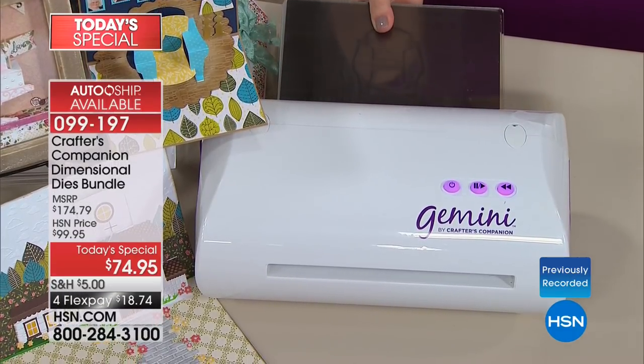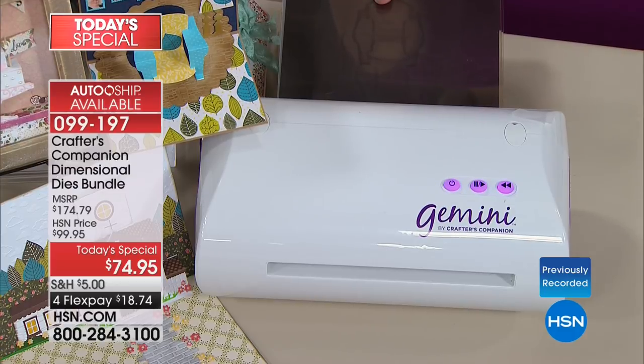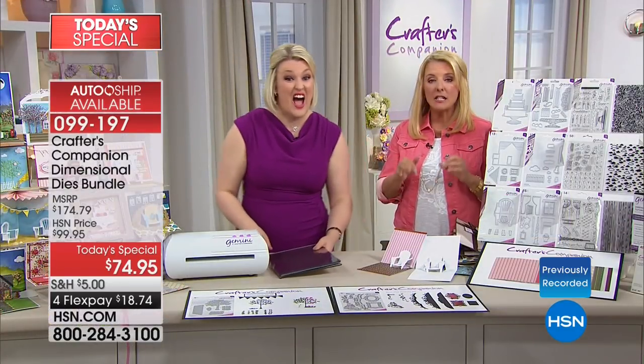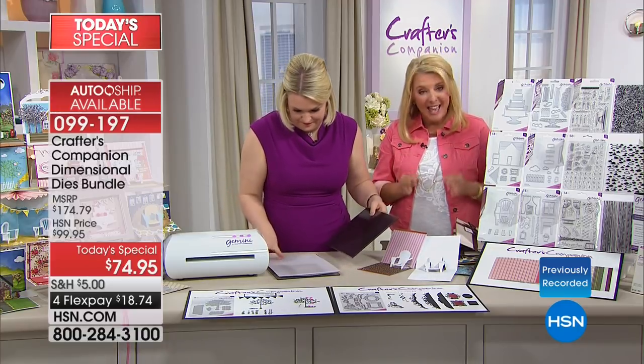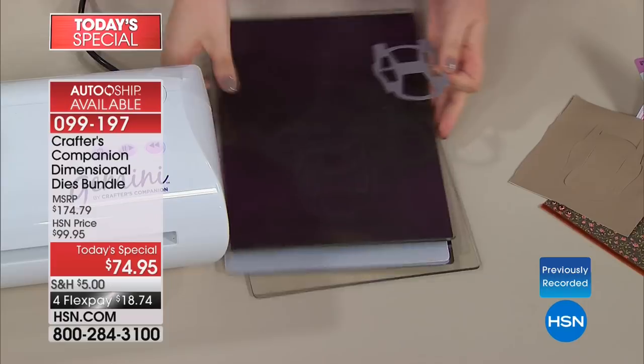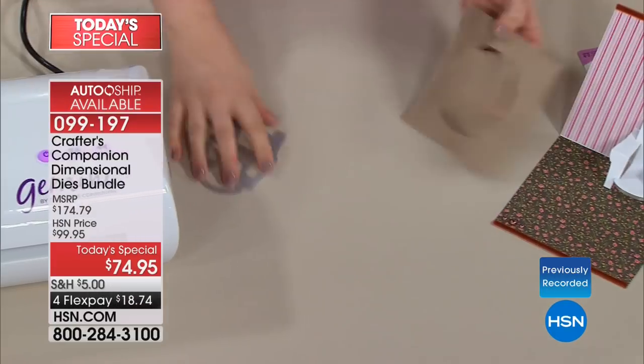So you have four different auto ships. And again, you could slow it down, pause, cancel, whatever you want. But today is the only opportunity to get that auto ship at half off what the retail will be when those get to it someday down the road.